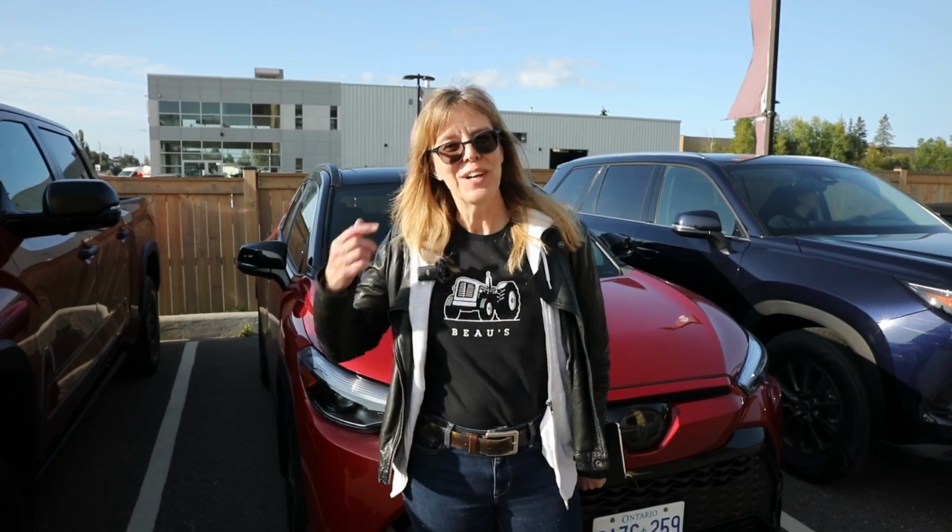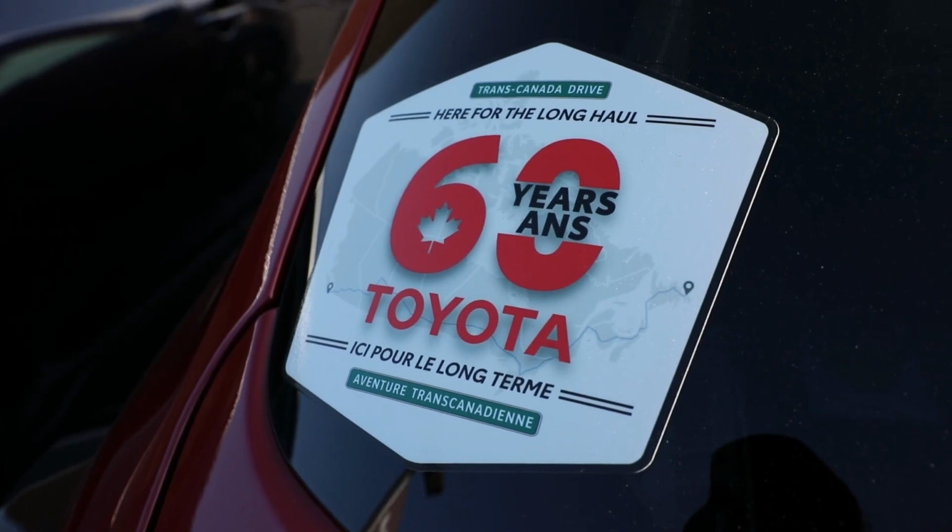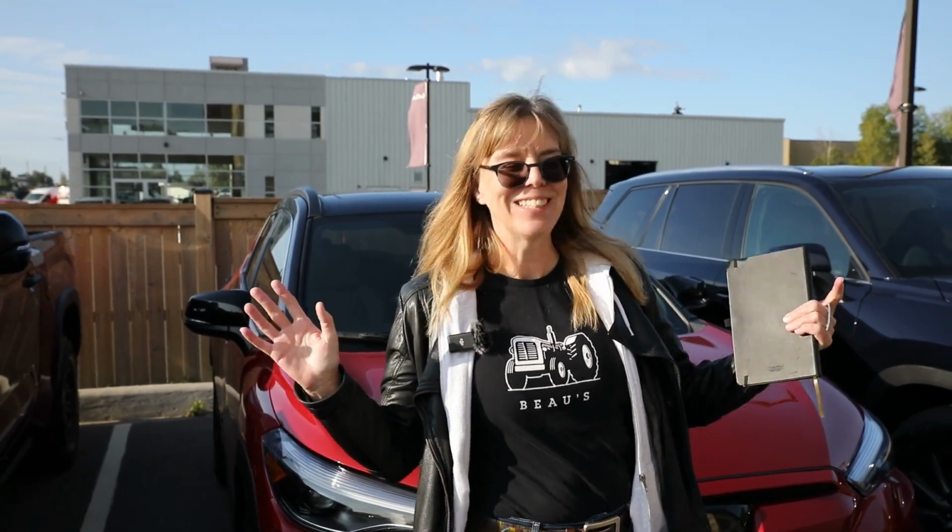Here in North Bay, where Highway 11 crosses the Trans-Canada, is the official start of the Northern route. There's a really cool sign, which my snappy videographer is going to put in after the fact.